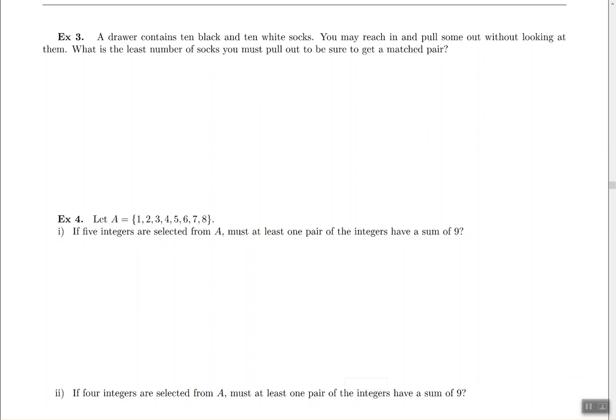Think about it like this. What could happen here? When you pull the first sock out, there are two options. It could be either black or it could be white. Let's say on this day, your first sock that you pulled out was black. Then you have no matching pair, so you're going to continue and pull the next sock. If it's a bad day, you're going to end up pulling a white sock. And so far, you don't have a matching pair, so you have to go back and pull a third one.